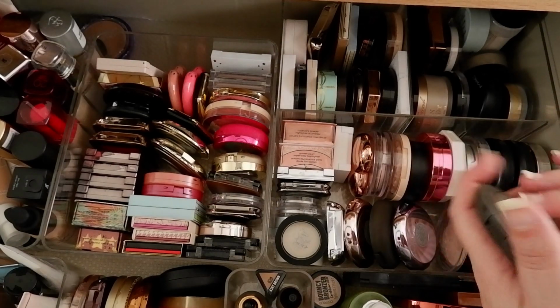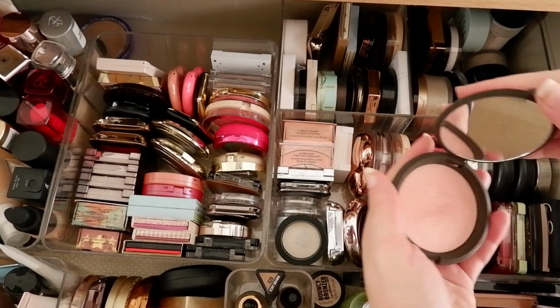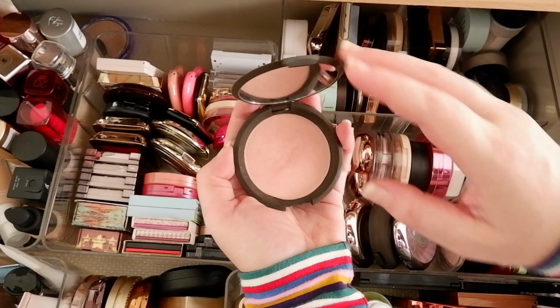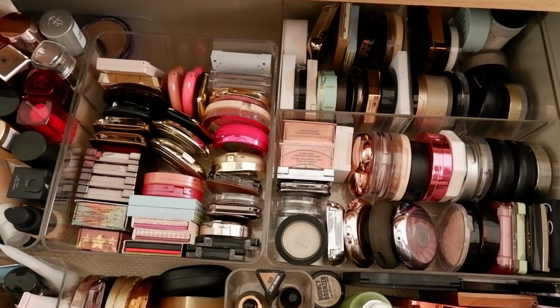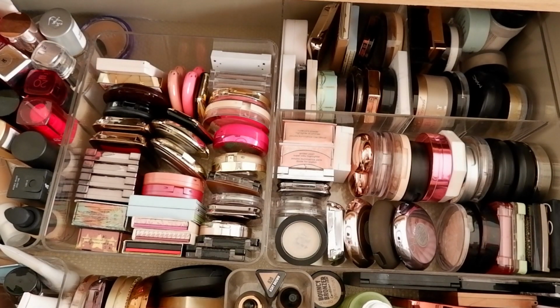I'm gonna whip out one of my Becca ones. This is in the shade Rose Quartz. And this is a bit more pink tone. And since I've got pink tone blushes going on, I think this may be very pretty with that. So, Becca, Catrice, Melt. I think we've got a bit of everything. A bit of high-end, a bit of drugstore. So I think that's good. And that would be everything I have to select. So let me take you over to the drawer and start putting stuff back in.